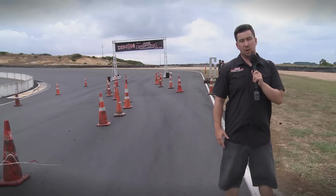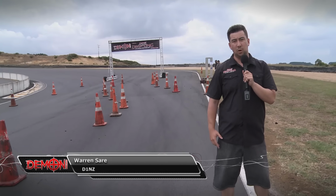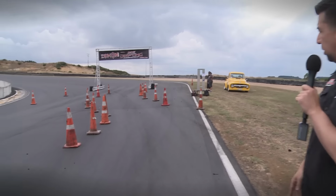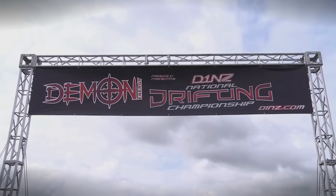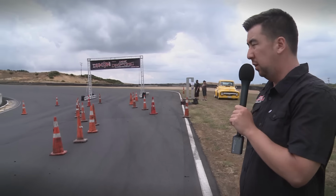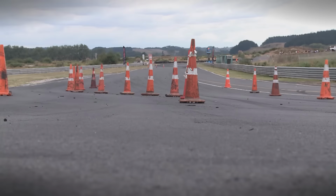One of the talking points here at round 4 of the New Zealand Drifting Championship was how D1NZ could keep the track interesting for drivers. What they've done for the first time in competition in New Zealand is introduce the start chicane. What that means is that the cars move away from the Demon Energy start gate and the lead car moves to the left. That ensures that as cars enter the section, they should be equally matched speed-wise.